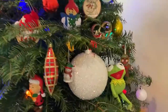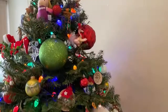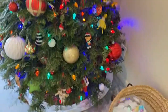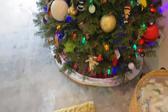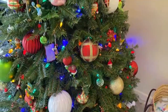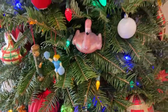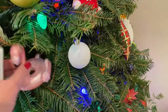There's Kermie, there's another Kermie, and Miss Piggy. We got everyone here. Oh, but Snoopy broke, but we have Charlie Brown and Lucy, that's Lucy, right? And all these ornaments, my mom would collect. We even have Mr. Grinch here. My mom collected ornaments over the years. She gave us one every year, and they all have the year. This one I gave Raleigh last year when we moved to Palm Springs.